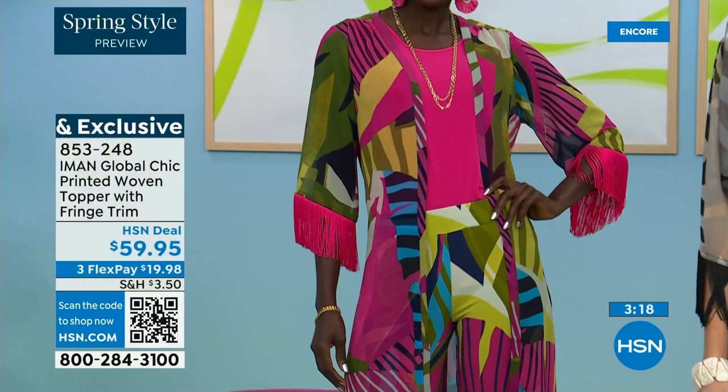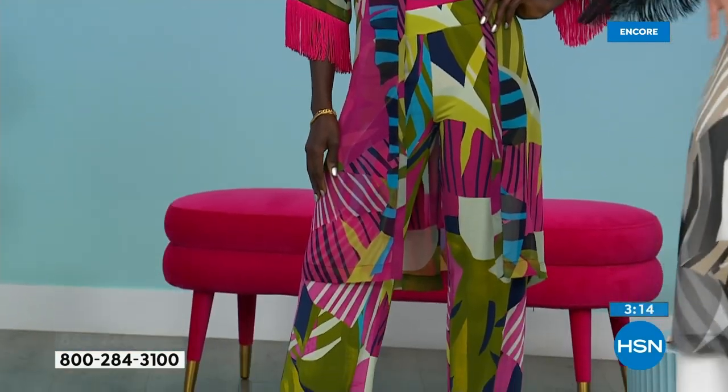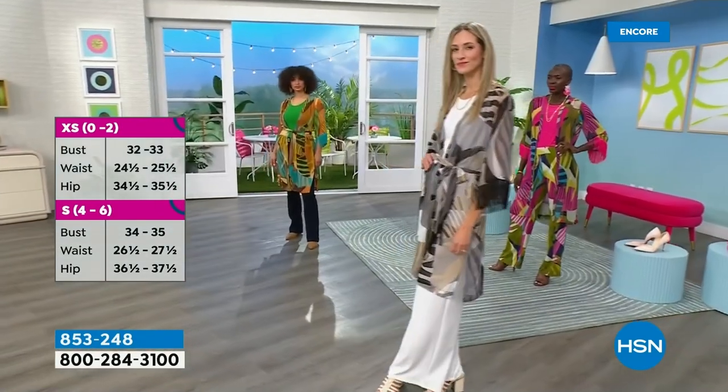Okay, let me take you through sizing. So it's extra small to 3X. Diana has on that beautiful pink hibiscus in the small. You can get the jersey knit maxi palazzo pant coming up next.